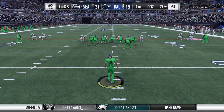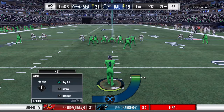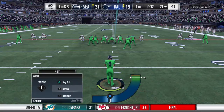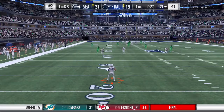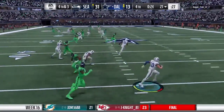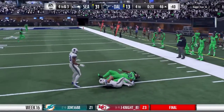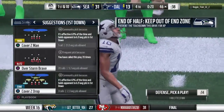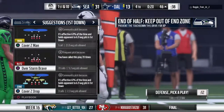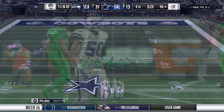Here's John Ryan now, as he'll kick it away for the second time. Pulled in at the 24. A terrific return. 30 yards all in all. And control of the football switching hands here with very little time remaining in this contest. The Cowboys offense heading back out and ready to go again. They're down big here late.